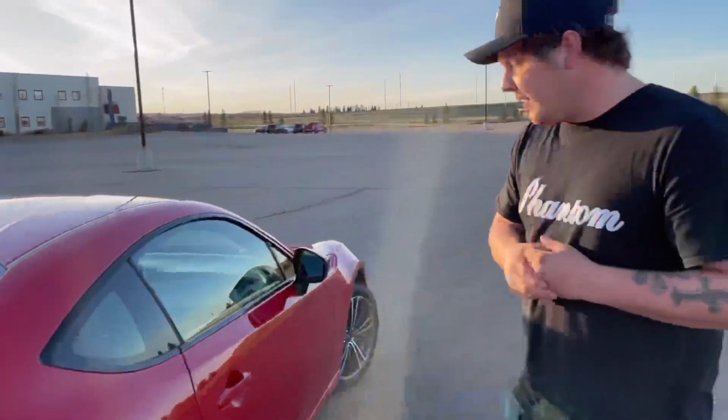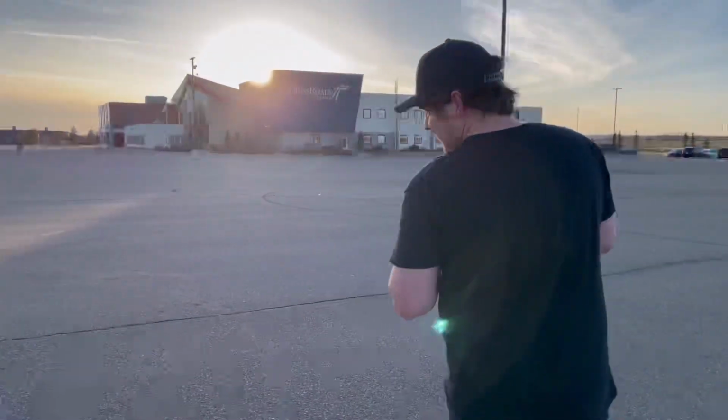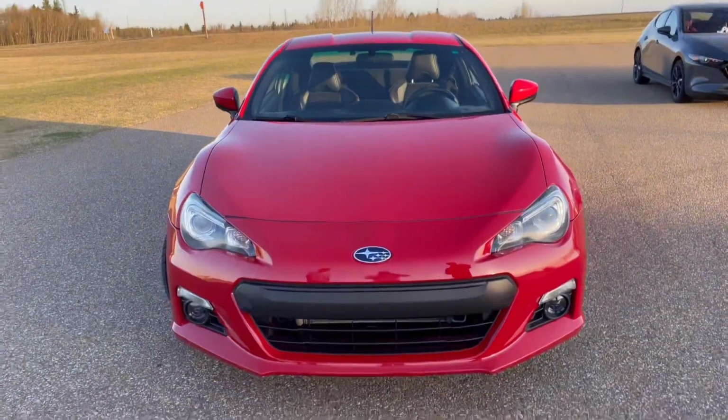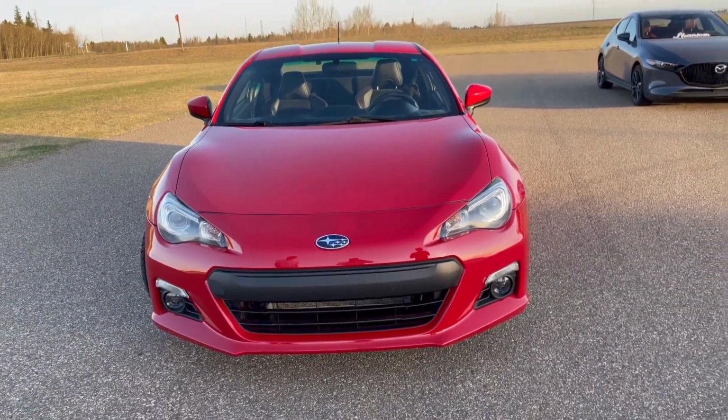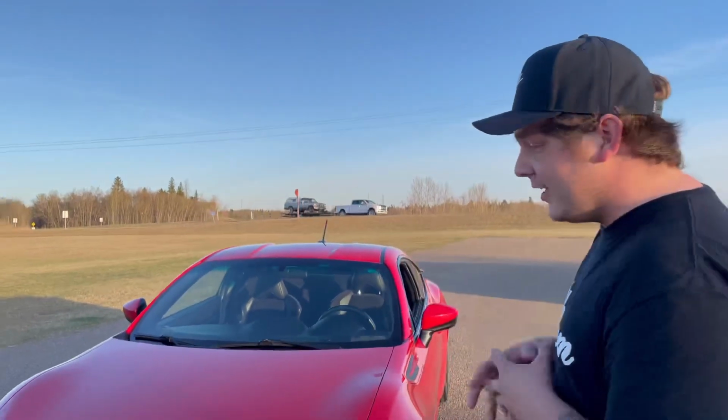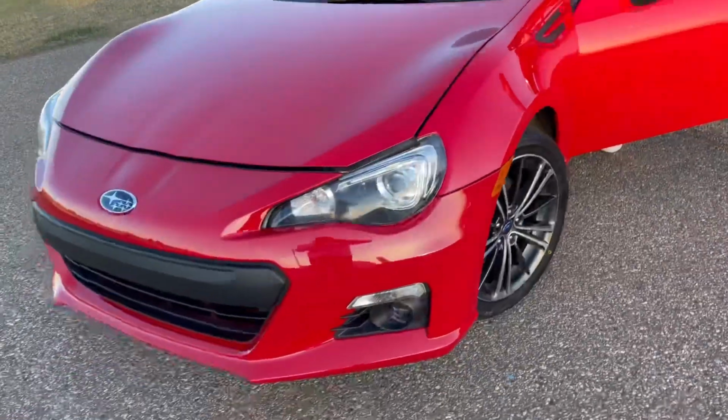Let's go around the front. Let's check it out. As many of you guys know, the BRZ front end is super aggressive. You see this car going down the street and you're like, damn, something's coming up. So let's pop the hood and talk about the engine bay.